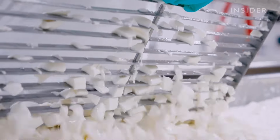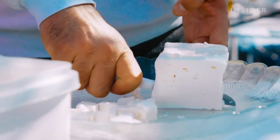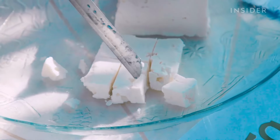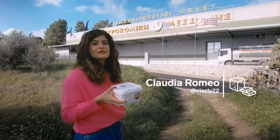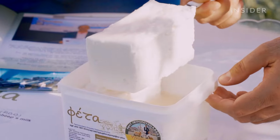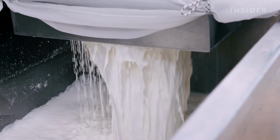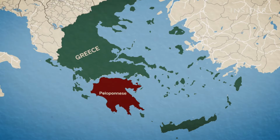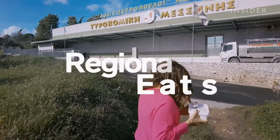Feta cheese is made with a combination of sheep's milk and goat's milk, which gives it that creaminess and an extra kick compared to cow's milk cheeses. But depending on where you are in Greece, you will get a different taste in feta, from soft and buttery to hard and tangy. It's all down to the combination of the two milks and how much of them you use. We're here in the Peloponnese to find out what other secrets are behind the making of feta cheese.